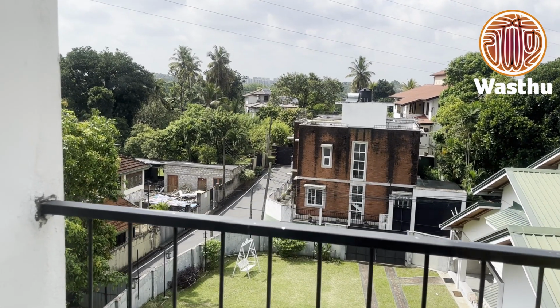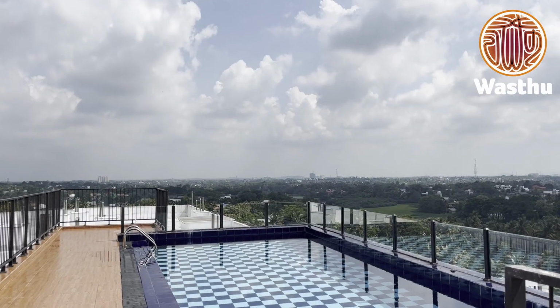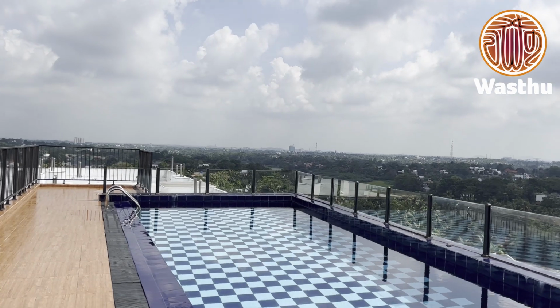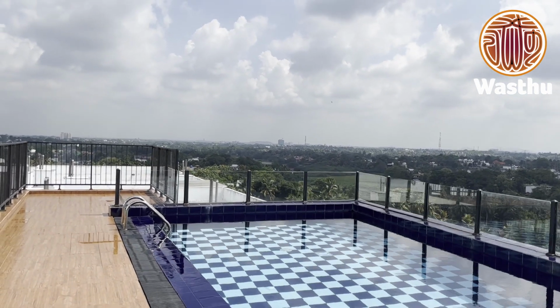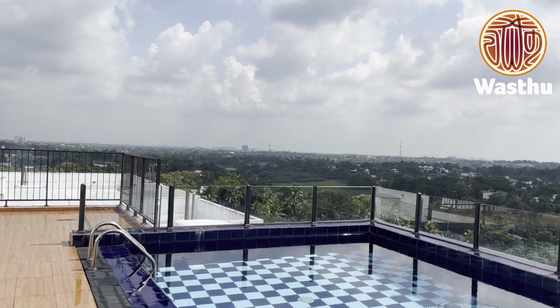And that's not all. This apartment complex offers an infinity swimming pool, a gym, and 24-hour security for your safety and enjoyment. Don't miss this opportunity.